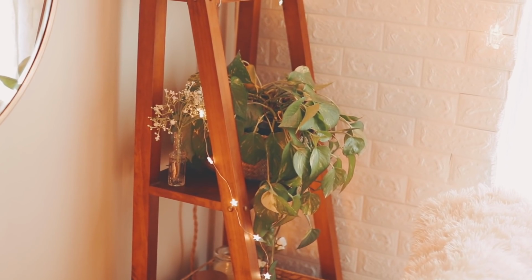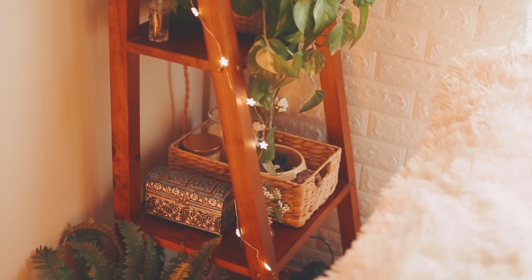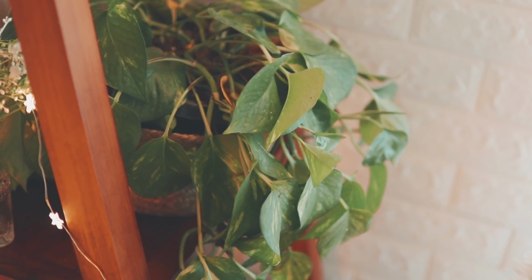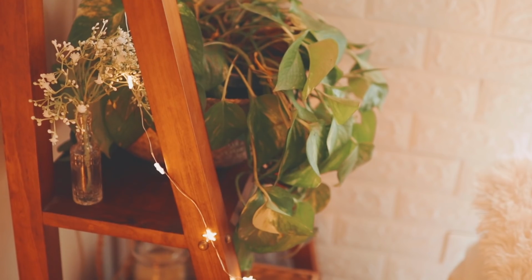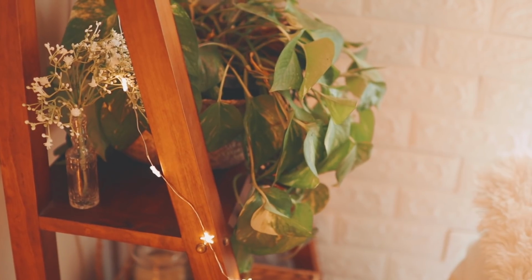She has gotten quite long and she's trailing. I kind of just shoved it in this little basket thing because I haven't been able to find a pot that would fit this properly. So it's still in the nursery pot and then I just shoved it in this basket thing, but she is doing well. Right next to it, I just have this little fake set of flowers. Not anything really too exciting there.